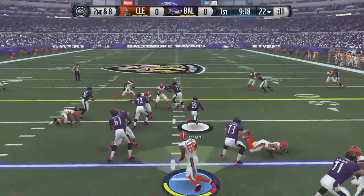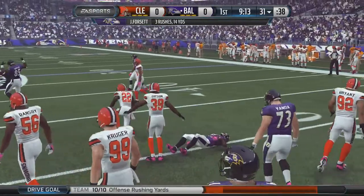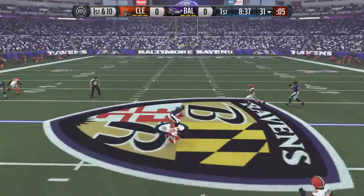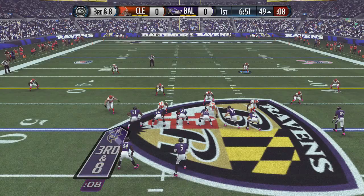Now on 2nd and 8, the Ravens up the middle with Justin Forsett, and he has the first down on the play, brought down at around the 30. He has 3 carries for 14 yards. Now 1st and 10, Flacco in shotgun again. He takes the snap. He stands in the pocket over the middle, and an open man, that's Dennis Pitta down at the 50-yard line. Flacco 2 of 3 to start.